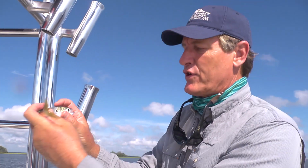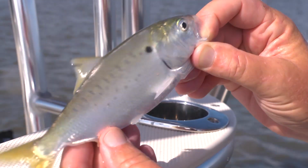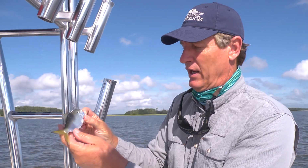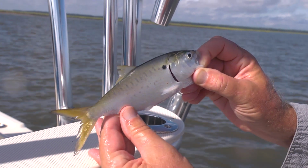And this is a filter feeder. These guys swim through the water column, and they glean all kinds of small plankton and detritus out of the environment. But of course, a really important fish in terms of the Atlantic food chain. A lot of things eat menhaden, and this is a favorite for a lot of the species that we're hoping to catch today.